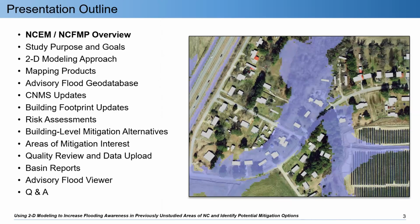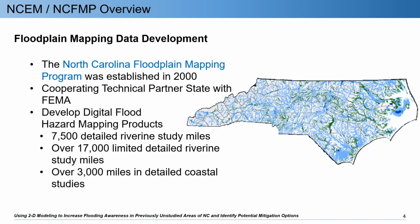Next slide. In our presentation outline today, real quick, we're just going to do a North Carolina Emergency Management and NCFMP, the Floodplain Mapping Program overview, and then get through all the other pieces of how we construct these advisory flood studies that we're talking about.